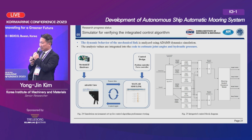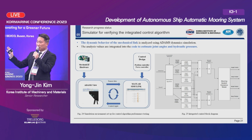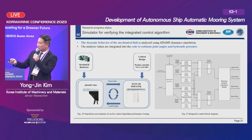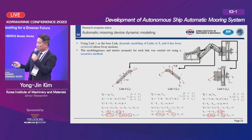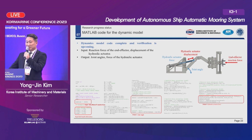And Yongnam University is doing the following. When a ship is moored, according to our system, our system will tell the ship the weather condition, including the waves. And for that, we are using Adams tool. We are also using mechanical motions, as you can see on the slide. And for this, we are doing this to see the behaviors of moored ships.